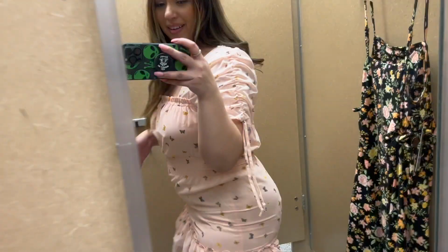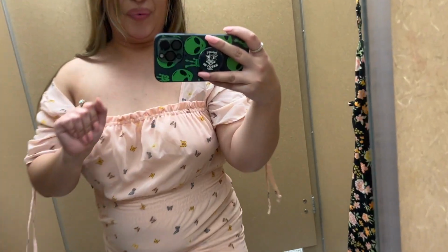This, hell no, look at this. It doesn't even fit my butt. Like, it is way too close to my skin tone. It is so unflattering. The chest doesn't work.